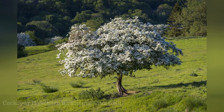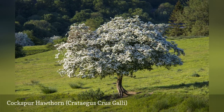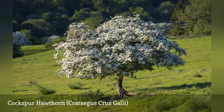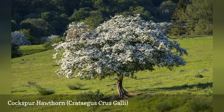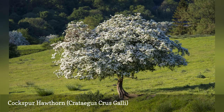Take the word thorn in the name of this tree seriously. While you would not want to plant a small hawthorn where children or pets will be playing, this tree offers beautiful white spring flowers, long-lasting red fruits that are popular with birds, and glowing orange fall foliage. Once it matures to 15 to 25 feet in height, the thorns should not be a problem. Prune as needed, but wear protective clothing due to the thorns.